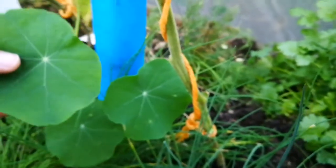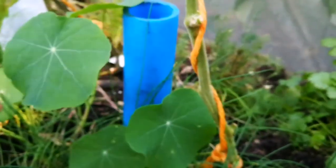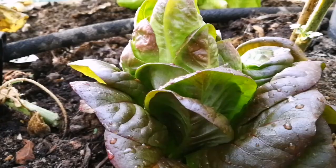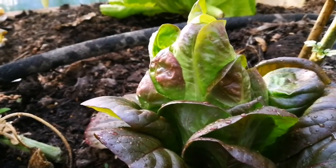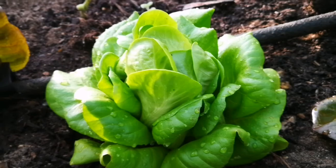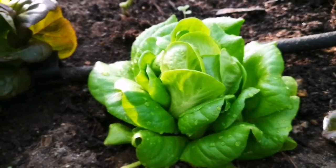Lots of chives, nasturtium, self-seeded. And again, coriander. Beautiful lettuces for winter. Again, preparing for winter, and we have lettuces.